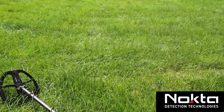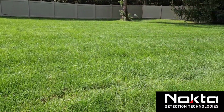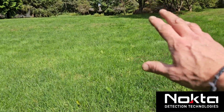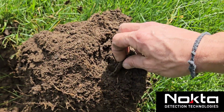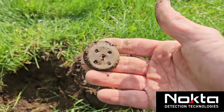Alright, so I've been gridding this area basically from the fence all the way over. Can't really see my footprints too well, but I've been gridding it really good, working my way towards the opposite side of the yard. Finally just got a 59 VDI. I mean, the thing was screaming. And I think this is an old escutcheon.